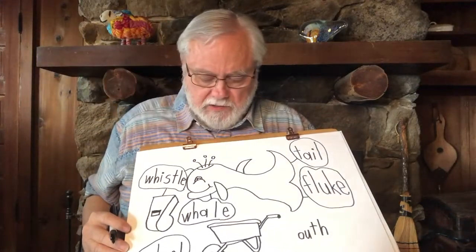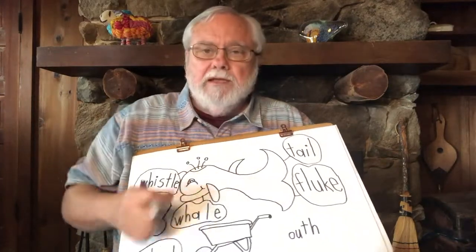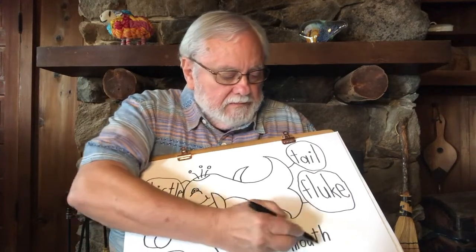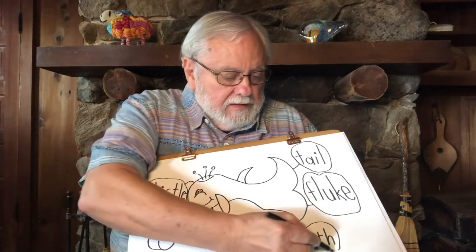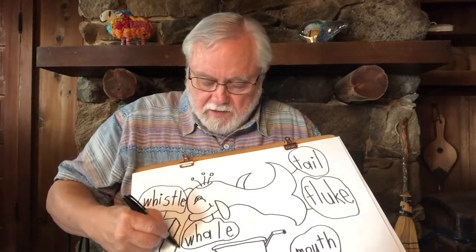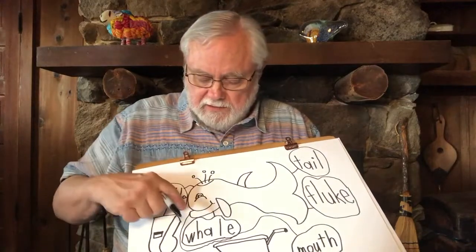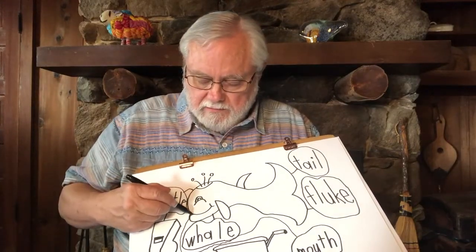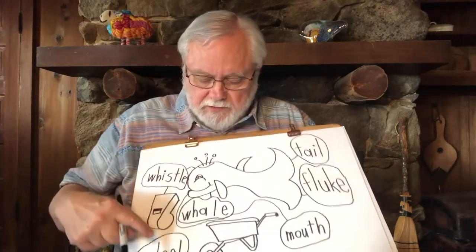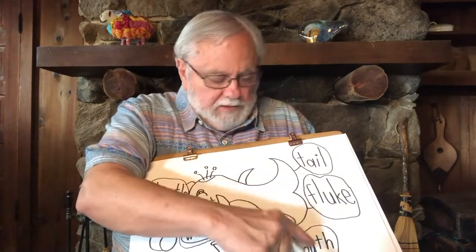What can you find in your picture that ends with outh? A whale's mouth. What's it begin with? Mm. Now this one, it might wander all over the place here, trying to get all the way down to mouth. So there's the whale's mouth. So we have, what are our words? What's this say? Whistle, wheel, whale, tail, fluke, and mouth.